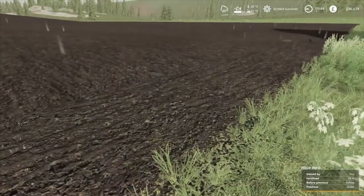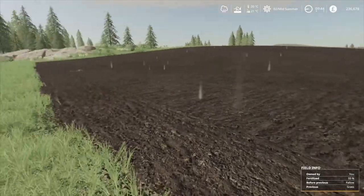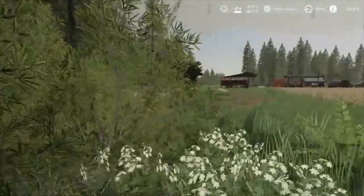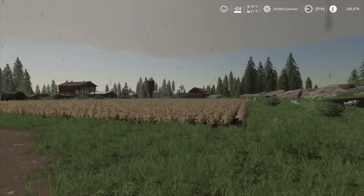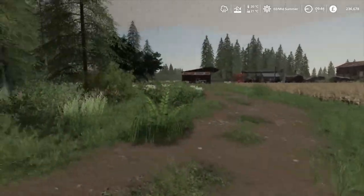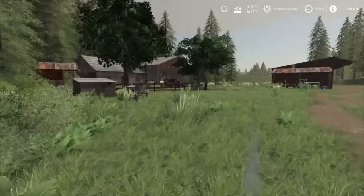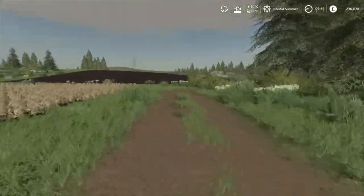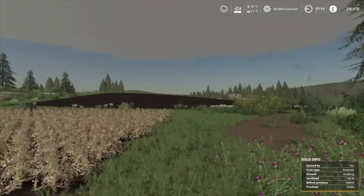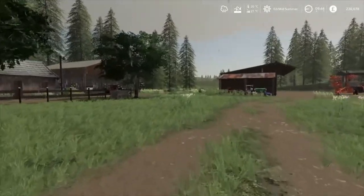Also managed to get this field cultivated with the small cultivator we had, but then we decided to sell the silage from the silage bunker over there, and we got rid of the bunker actually when it was empty. So with the money we made from the silage, I decided to buy a new tractor, one a bit more powerful so it can pull a bigger cultivator, because that took a while. So we were quite busy last night.